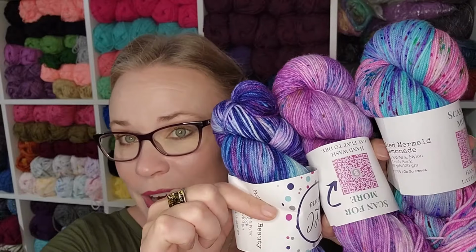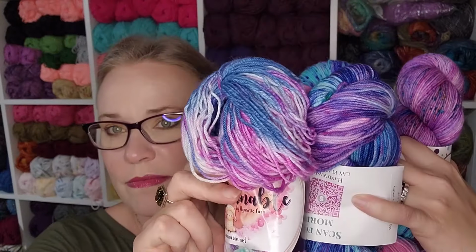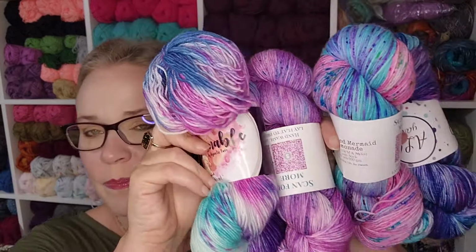And oddly enough, one of the few times this has happened, the perfect pairing all came from ALC. Same thing with the Yarnable. All of them are from Yarnable except for the extra one that I kind of pulled in. Now, that's not to say I don't have other pairings going across the brands here. Like, this Yarnable yarn looks great with it. However, this was just too perfect to me. This is, by the way, Love is Love from February 2024.